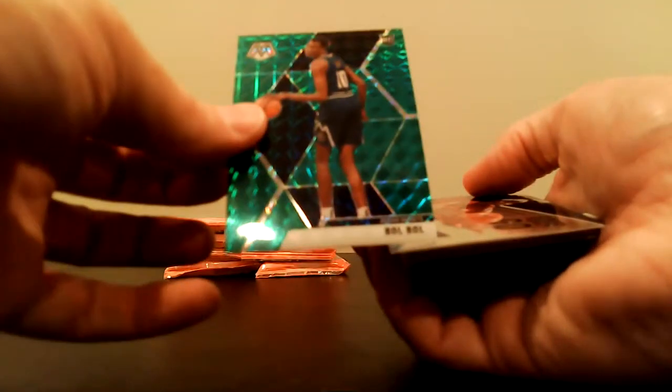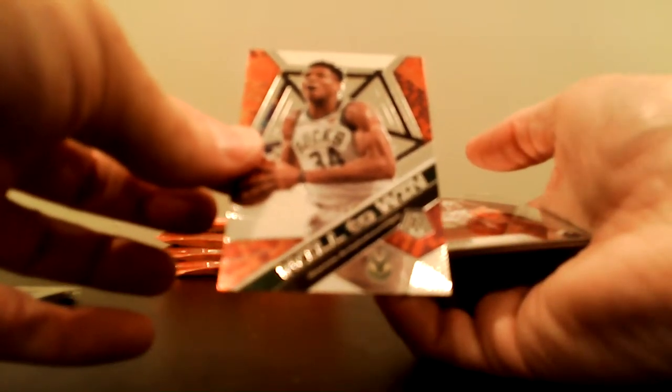We'll do pack two. I'll save the pink for the end. Here we go. Leonard, Bembry, Bol Bol, Green, Drew Holiday give and go, Grant Williams, Kenrick Williams, SGA, Harrell, Crowder, Giannis Will to Win, Pippen. And our pinks: Bruce Brown, Gallinari, Eric Paschall.